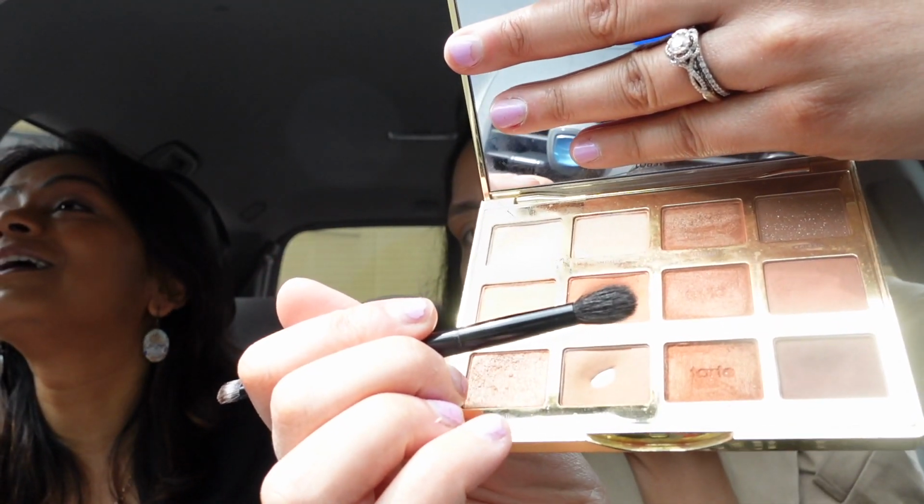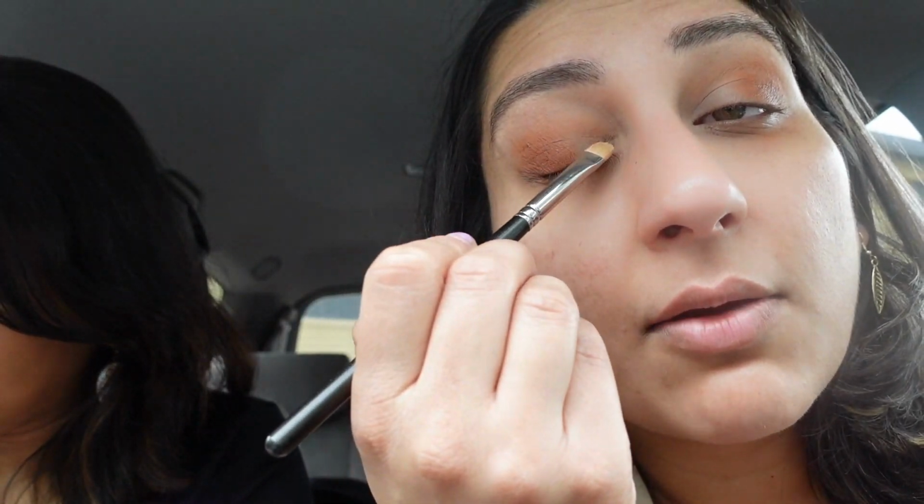I'm actually using this color that's called Warmth with the little blender brush, and I'm going to go on the outer V to just give me some dimension. And it's a girl's day, want to dress up a little, look a little cute. So that one with this little paddle brush, it's just a classic MAC brush. If you know, you know, right? Old school MAC. And I just put it on like a quarter of my eye and blend that middle in.